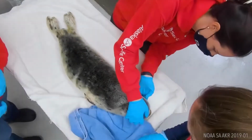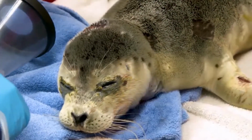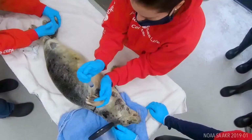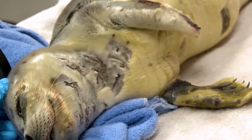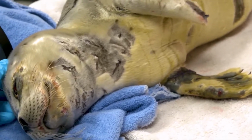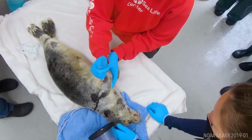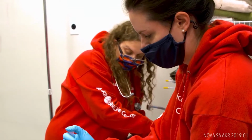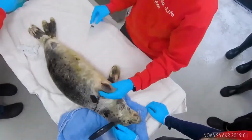So I mentioned PV 2111 earlier, the 11th harbor seal of the season. As you can see, they came in not in as great a shape as 2112. They did have to be put under for this operation, because they came in with several puncture wounds, bites, scratches, possibly from an attack that happened in the water, or sometimes these animals get harassed on the shore by birds as well. But regardless, PV 2111 required a lot of care.